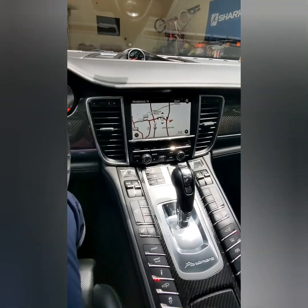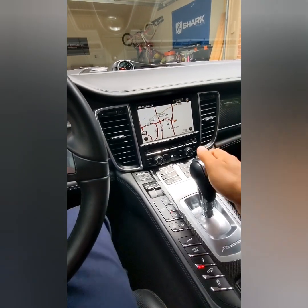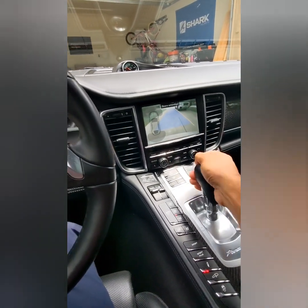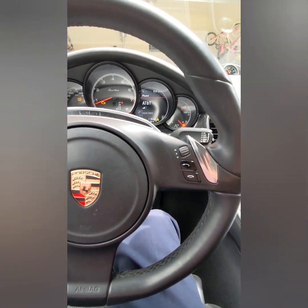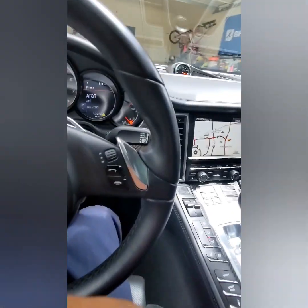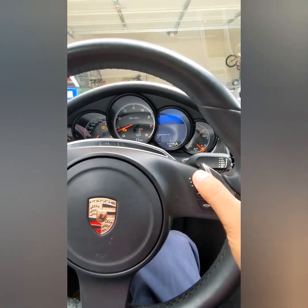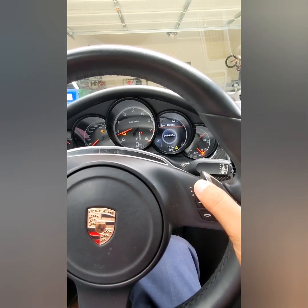Now, as far as the technology goes, for 2011, it's got the navigation, it's got the maps, it's got the Bluetooth, it's got the reverse camera in the back. This car also comes with a sports chrono package. Back in 2011, brand new off the lot, this car was $155,000. Would I buy this car for $155,000? No, not even back then. But then again, if you have $155,000 to drop on a car, you're probably not worried about cost. But with that said, it does have different variations of what you want the cluster to look like, specifically with maps or sports chrono.